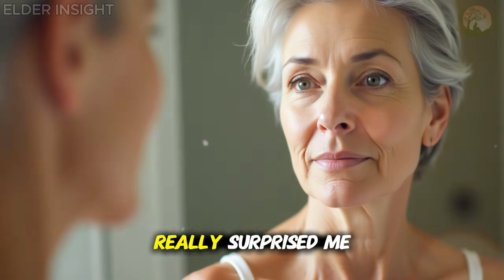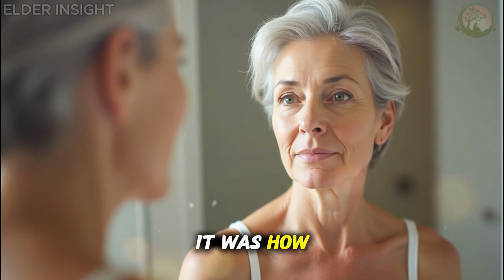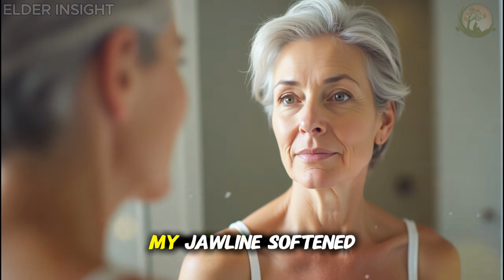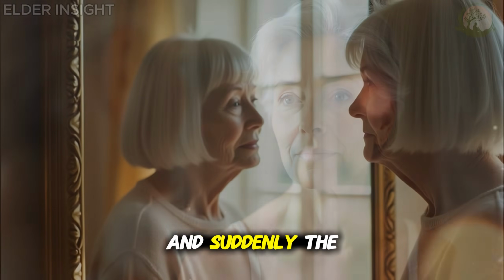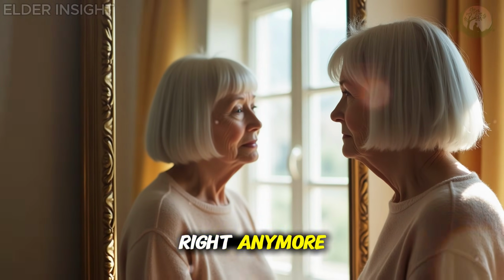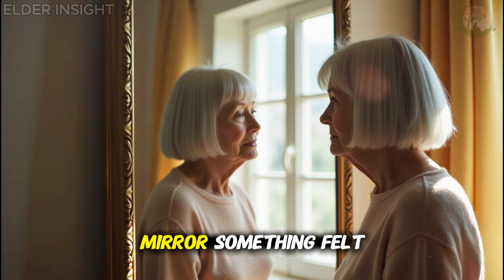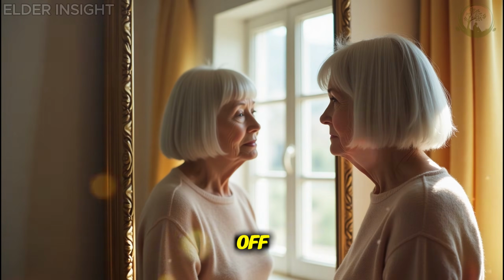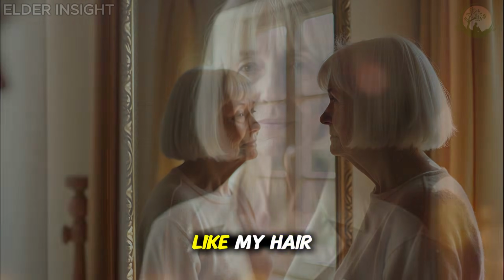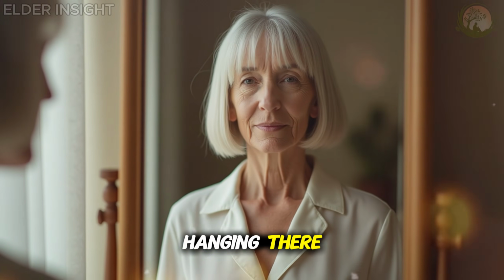You know what really surprised me after 60? It wasn't the silver strands or the fine lines. It was how my face began to shift. My cheeks weren't as full. My jawline softened. And suddenly, the haircut I'd trusted for years just didn't sit right anymore. It still looked fine on paper, but in the mirror, something felt off. Like my hair had stopped working with me and started just hanging there.